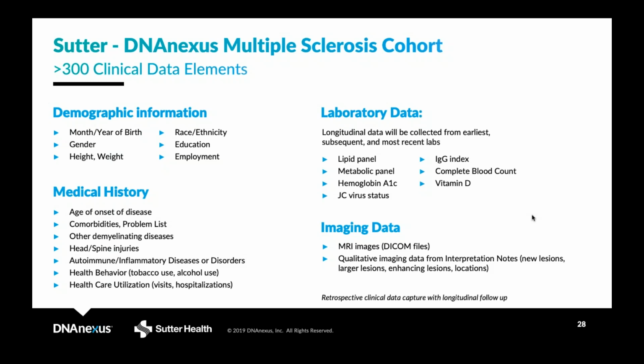And so what DNAnexus, in addition to the platform, brings is the ability to operationalize this process, so to speak, so that we are really understanding which data elements are critical to support both Sutter and third parties in their research on this data. So with that in mind, we're certainly focusing on collecting demographic information, fairly straightforward for this type of data set. A very deep dive on medical history.